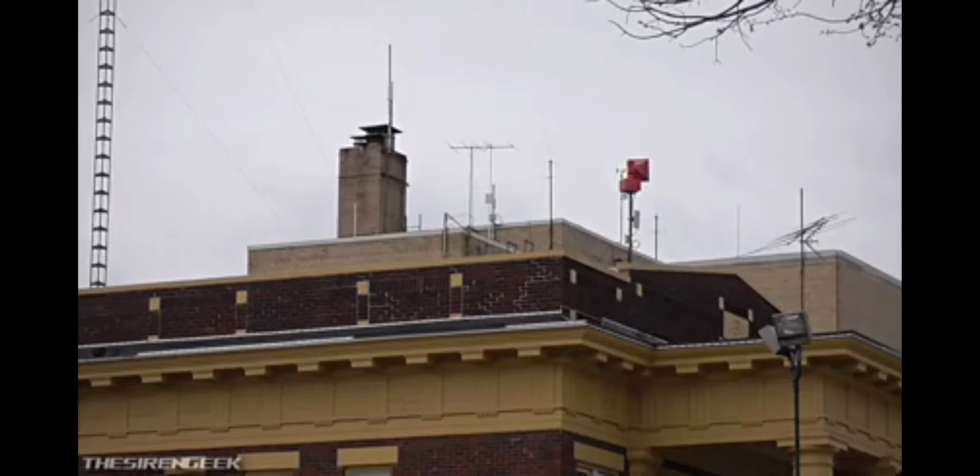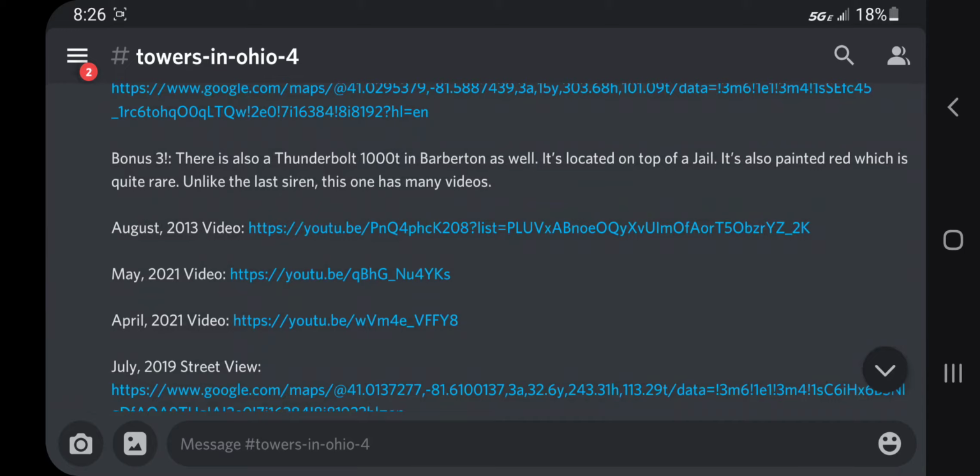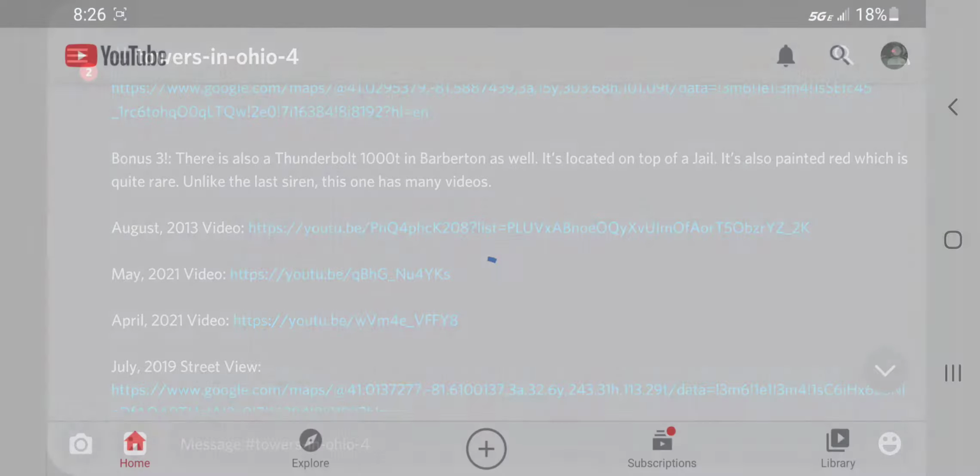So their tone is much lower as well. Like it doesn't have the wee, it has some more wee, something like that. Just like this Thunderbolt here. All right, there's also an April 2021 video.